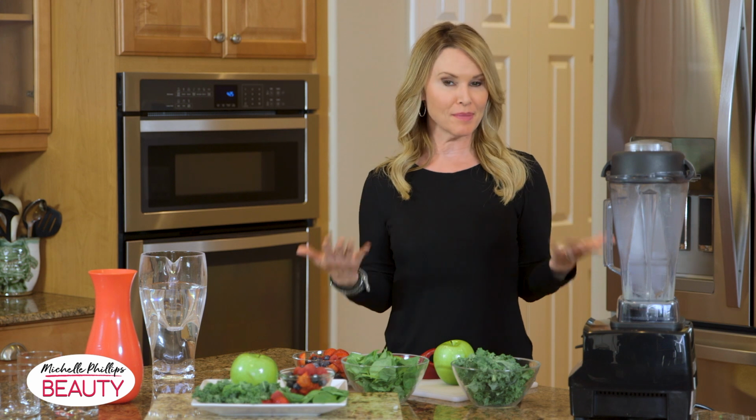Today I'm going to share with you the recipe for my green juice. I call it my green beauty juice because what I have found from drinking this juice on a daily basis is that it gives me more energy, it boosts my immune system, which I need because I travel a lot, and it also makes my skin glow.